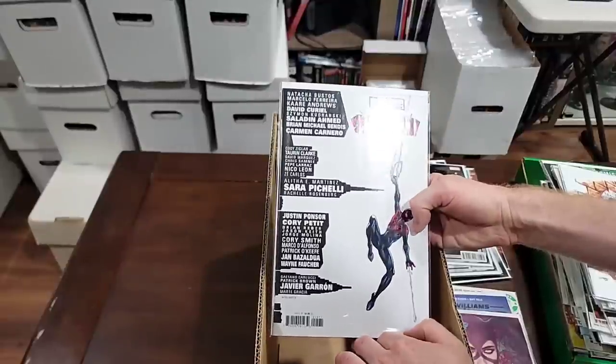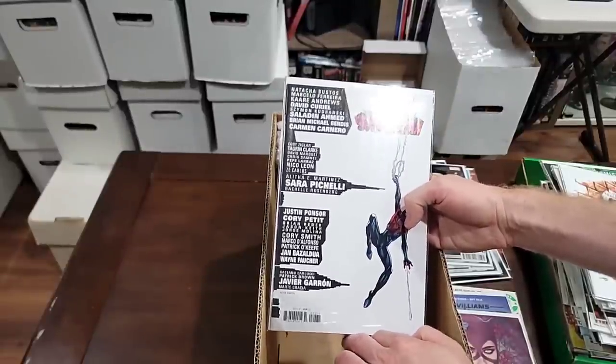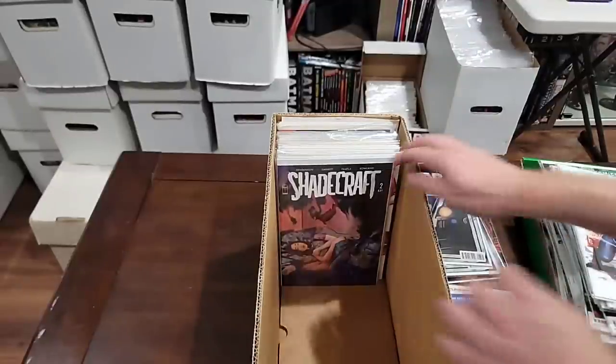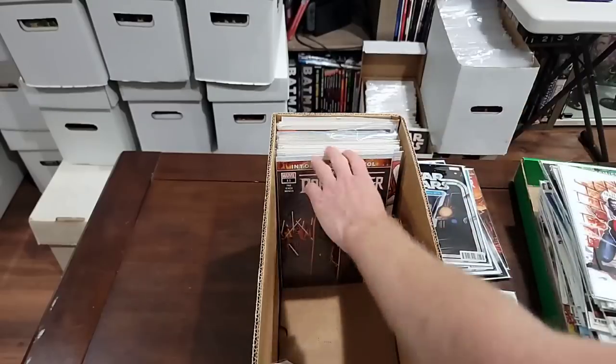I just love these for signatures. This is the Miles Morales 25 Skyline variant. Look out for me at Terrificon. I'll be running around seeing if I can get any signatures on here. I have a Venom one, so I'll pull it. I'll put that aside. Shadecraft, Silver Coin. Pulling the FF. Pulling the Vader.